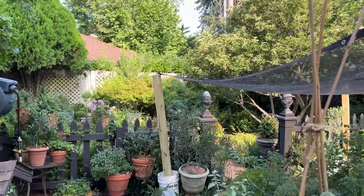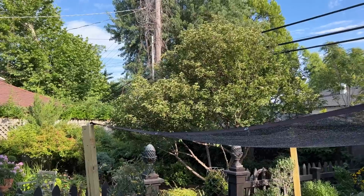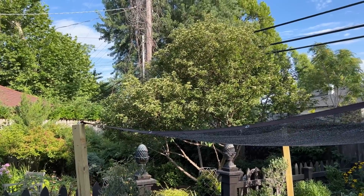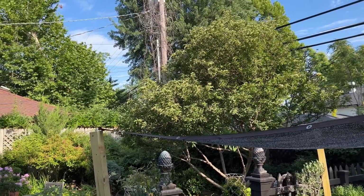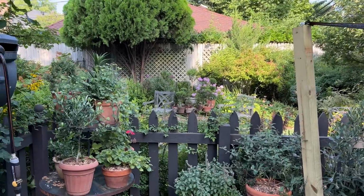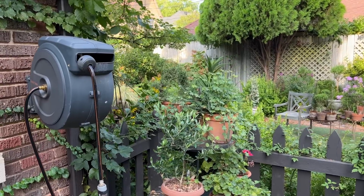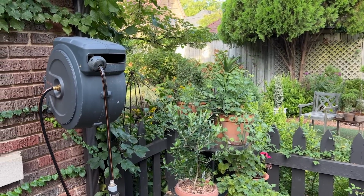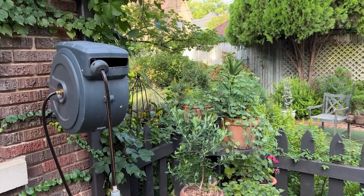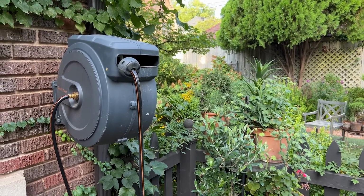Meanwhile, admiring the viburnum. Just installed one of those at my mom's house. The giraffe, that is, the hose reel. She loves it. I love that she loves it.